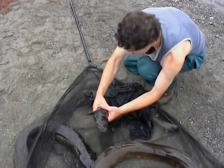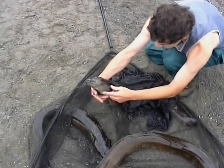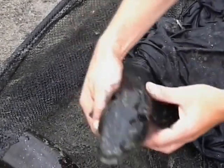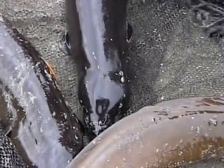It's better to leave the hook in than to go poking about, because all the organs, the heart and everything of the eel, is all just here, and you could damage it by putting a disgorger in there. So if you cut it and leave the hook in, the eel will invariably get rid of it itself.